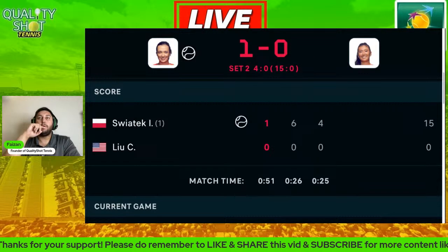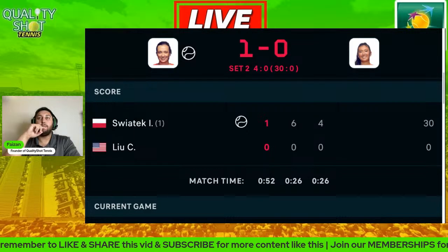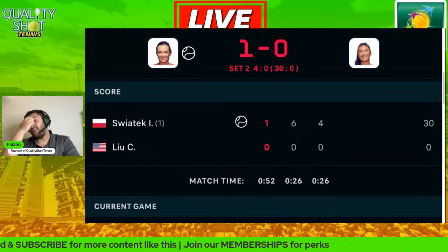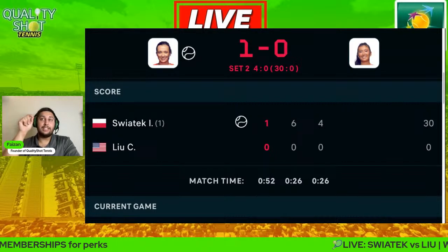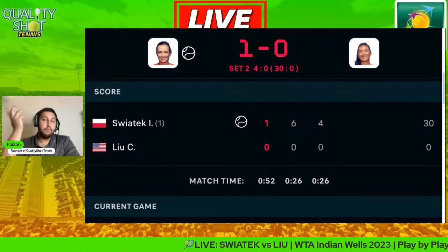Serve into the body of Claire Liu, goes forehand into out, then goes backhand on the line. It's a good backhand, comes forward, volleys into the backhand corner, but she volleys long. I have to say, the tactics that she's just tried to employ there are the right tactics to use.